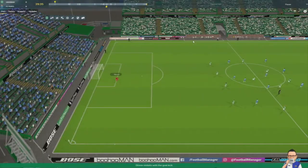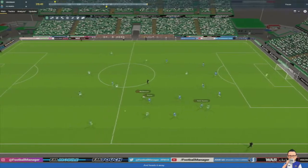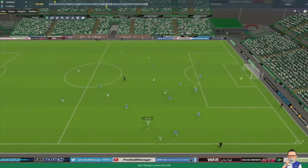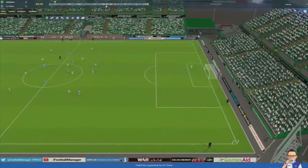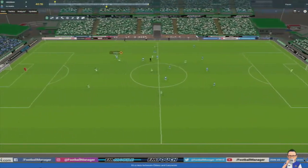And Glover will boot this goal kick towards Fez. Comes back to Georgian. To Murray. Adam. His shot. Does it take a ricochet? No. Vindema now for Porto. Boots it long to Octavio.